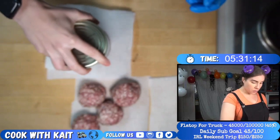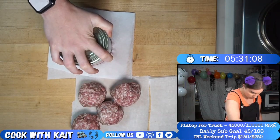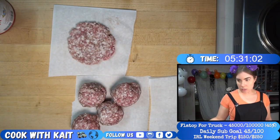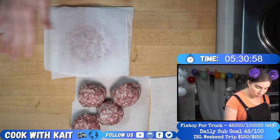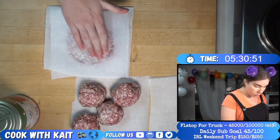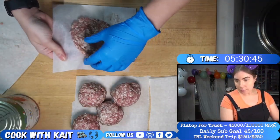Big old can of tomato. We're gonna smash it, just like that. Sausage patty. Perfect. Might go a little bit more, because like Blood Oak said yesterday, it's surprising how much things shrink up if you don't flatten it enough.